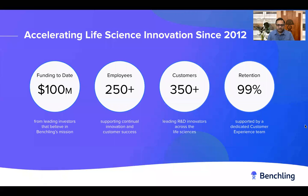First, a little bit about Benchling. Benchling's mission is to accelerate life science innovation for the betterment of humanity. Our company was founded in 2012 by a team of scientists and engineers at MIT who were frustrated with the poor quality of software they had available to support their science. So, with the support of top tier investors like Andreessen Horowitz, Thrive, and Benchmark, Benchling built out a range of solutions for life sciences on a single platform. We are fortunate to work with over 350 innovative life science companies, including many of the world's largest enterprises.